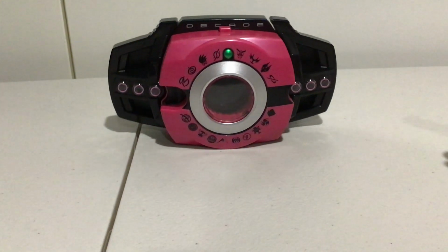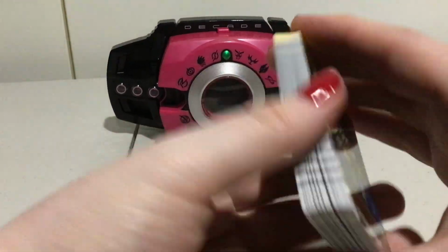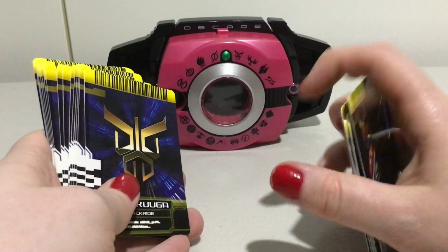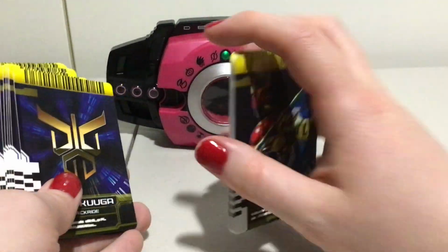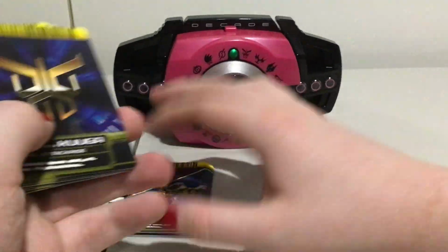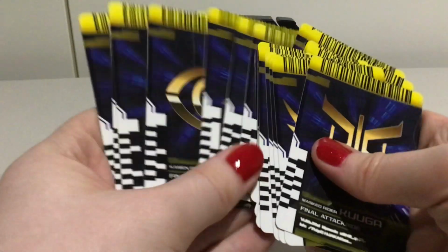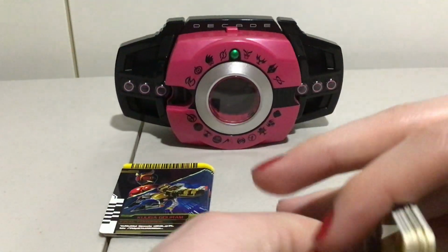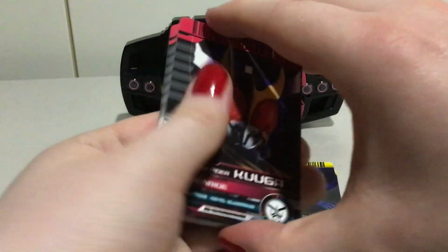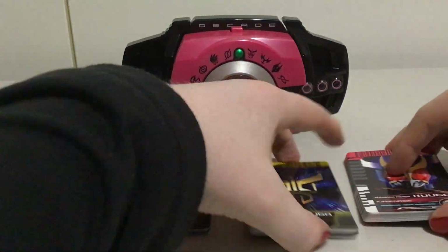But that is obviously not all that comes with the Neo Decadriver. You also get 10. I only have 9 here right now because I have something cool. 20 final attack rides. And, because again, I actually did buy Decade many years ago, 20 rider cards. Yeah, I'm gonna flex on you with my ride booker.